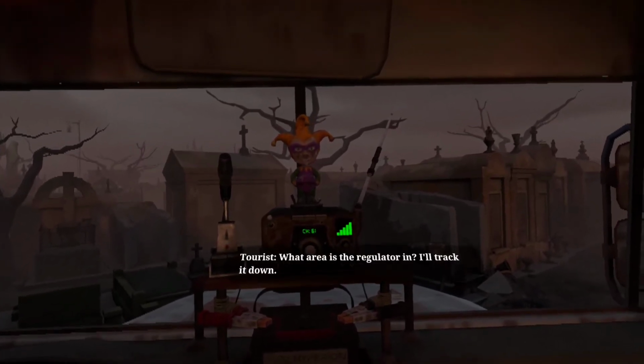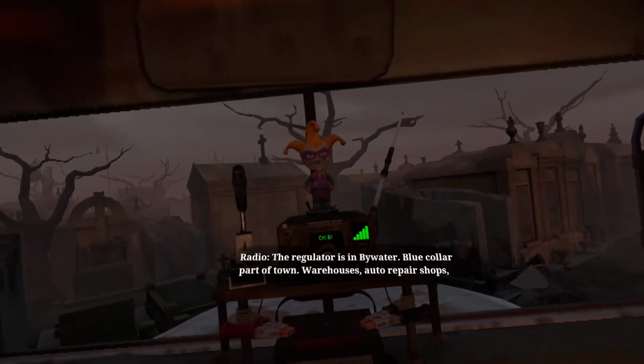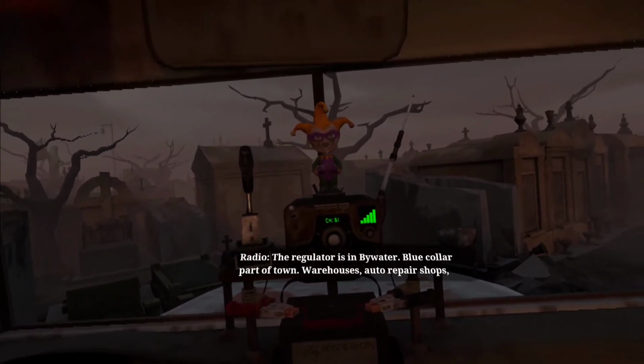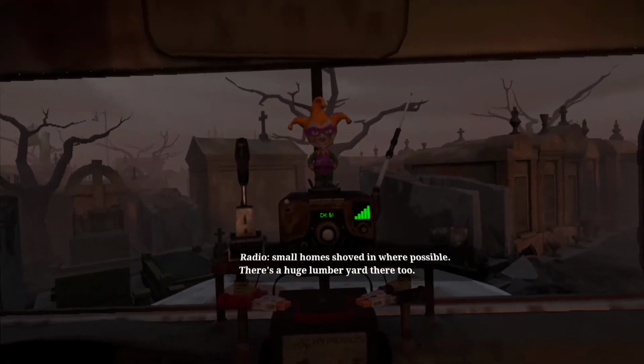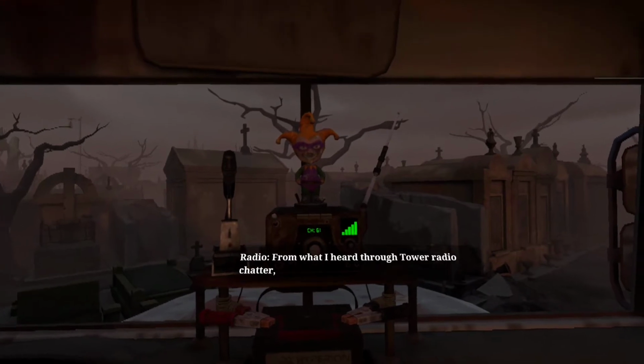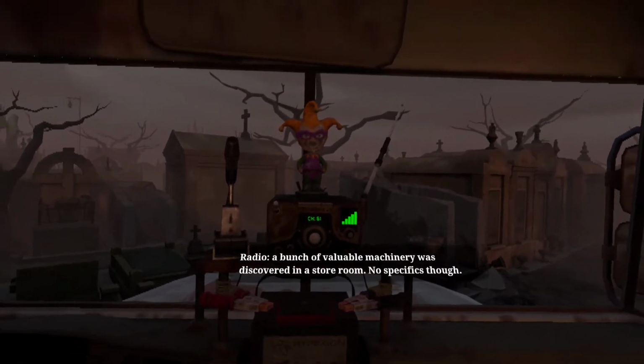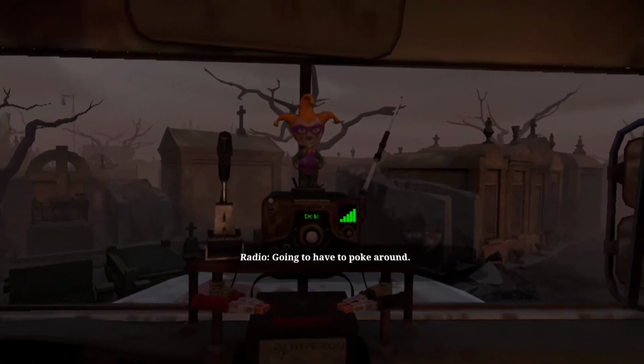What area is the regulator in? I'll track it down. The regulator is in Bywater, blue-collar part of town. Warehouses, auto repair shops, small homes shoved in where possible. There's a huge lumber yard there, too. From what I heard through tower radio chatter, a bunch of valuable machinery was discovered in a storeroom. No specifics, though. You're gonna have to poke around.